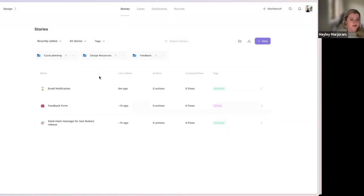So stories now have their own rows, so you're able to see more information about a story at a glance with these new columns. And if I right click any story on the table, I'm presented with this new kind of context menu, which is super handy for opening stories in new tabs so that you don't lose your place in where you are. You can also copy links to stories with this right click without having to go into the story itself. So super handy, really nice quality of life improvements there.